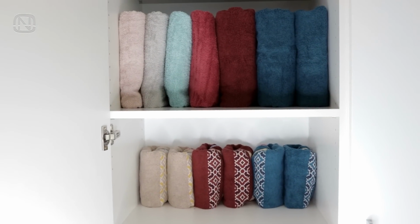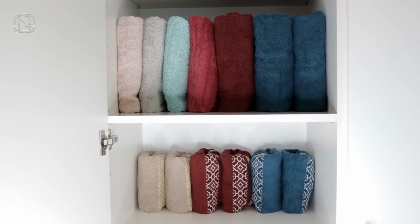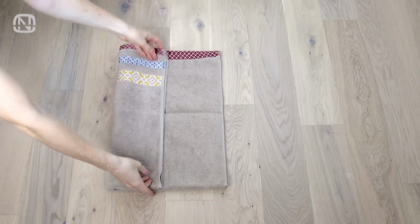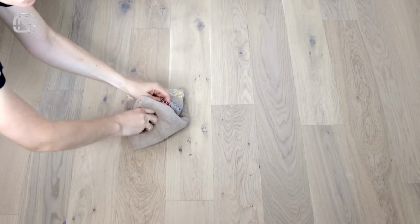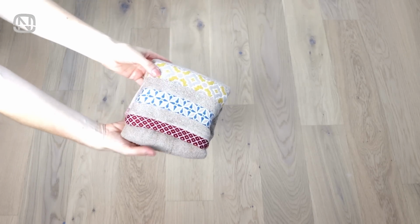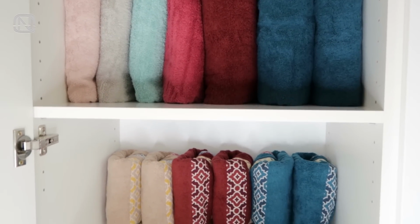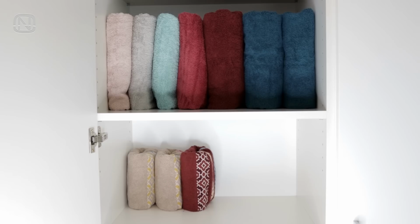Today I'm gonna demonstrate to you a compact way of storing towels on a shelf, folded in a special way. To do that, fold the towel any way you like. Then take one end and tuck it inside the other end. The advantage of this way of folding is that it holds its shape. As they decrease in number, they don't fall apart and scatter all over the shelf, but instead remain in place.